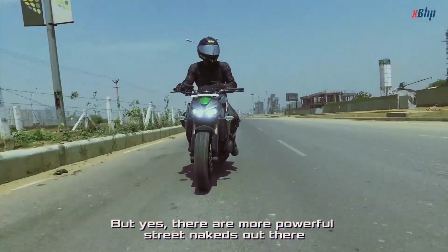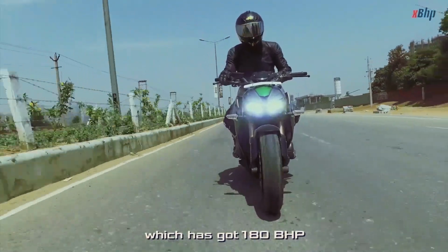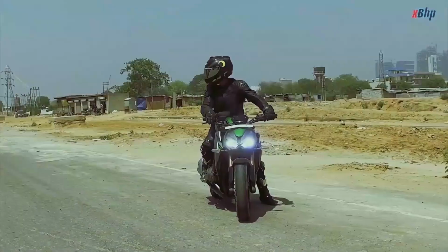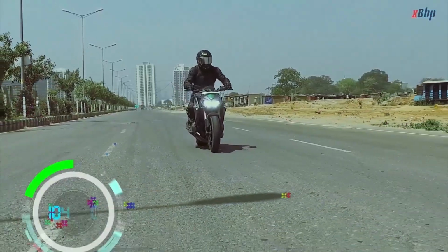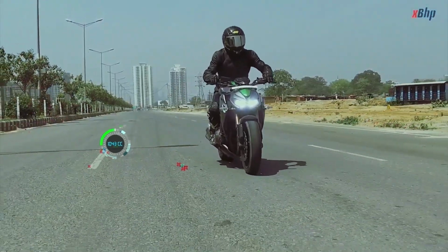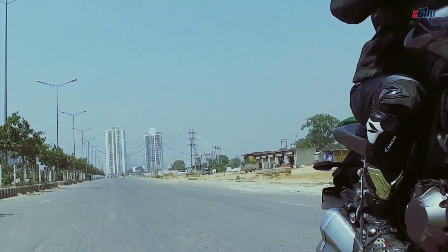But yes, there are more powerful street nakeds out there. For example, the Super Duke 1290, which has 180 bhp of power. That is quite insane. It gets power from the ZX-10R inspired 1043cc inline 4 engine, which is tuned to deliver more power at the lower and middle rev range.